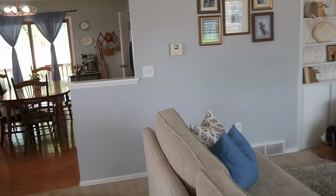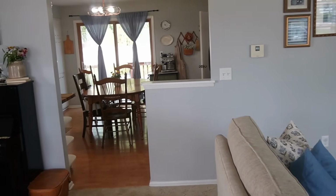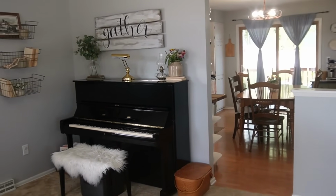All right, so I don't show this angle very often in any of my other videos, but when you walk in from the front, you can either choose to go to the living area or you can go to our what we call piano area / open floor play area. It really doesn't have a great name. It's technically the dining room, and we don't have our dining table out here. We have our table in the eating kitchen.